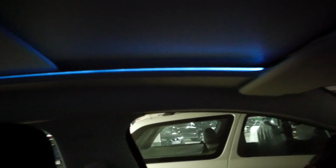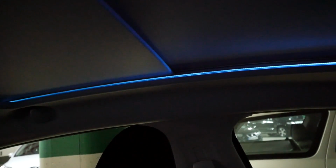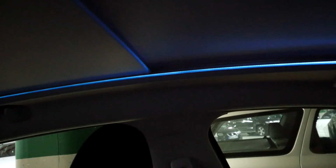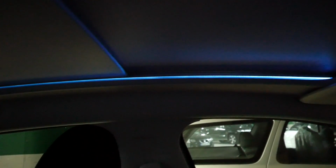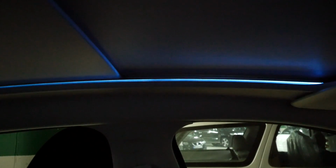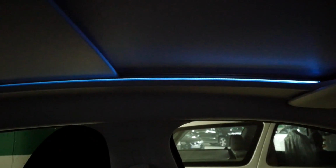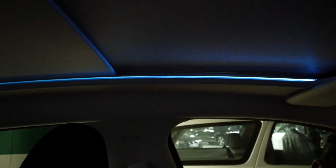And a very short excursion here inside the basement garage, because there when it's dark you can see the ambient light, which is beautifully executed here in this case in blue. Well, it doesn't really match the green elements on the outside of the vehicle, but I really prefer that blue color here, and especially I think it's good that it's at the side of the panoramic roof. Creates a very nice atmosphere here when it's dark.